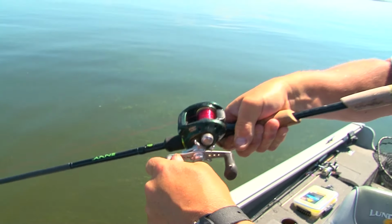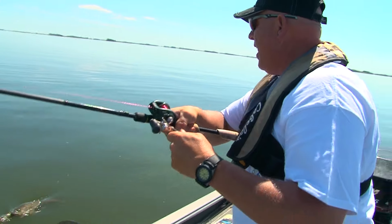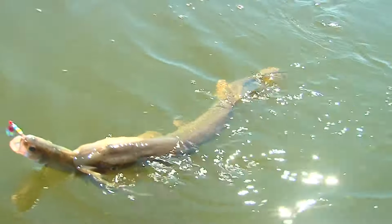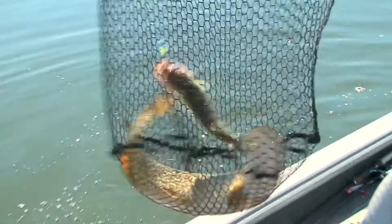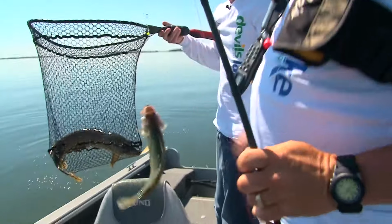Another fish here, we just hooked into one. We don't know what it is yet. It feels pretty nice. It's a pike. Oh, it's a walleye and a pike attached to it. Check that out. Tanner, get the net. Let's net both of them. Look at this, folks. This is incredible. About an 8-pound pike comes up and hits a 13-inch walleye. And the walleye is still alive and the pike is in the net.